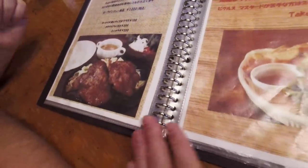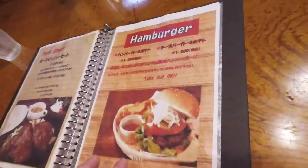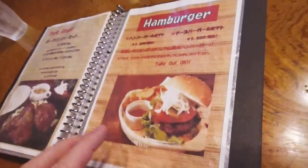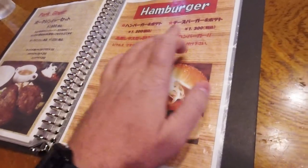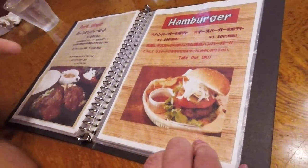Pork ginger. Okay. And here's the hamburger that we're here for. So this is not hamburg steak, this is actual hamburger. They have a hamburger and a cheeseburger. That's all they have, just the two choices. And it comes with potatoes, it says.